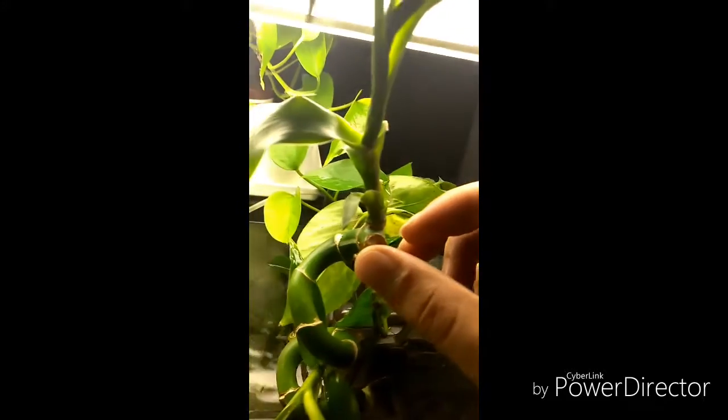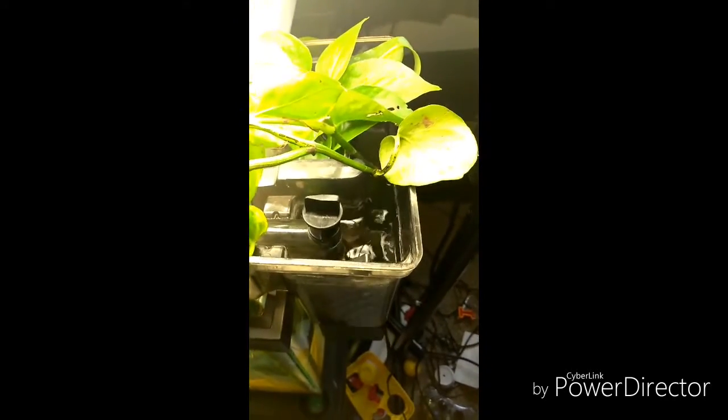And that right there is where I cut it. If I cut that freshly and put candle wax over it, I guess it keeps it moist and grows a new top. But I haven't tried that yet, but I plan to in the future.